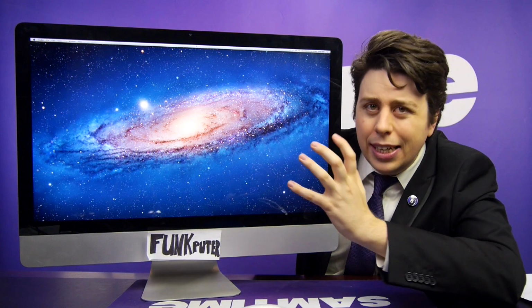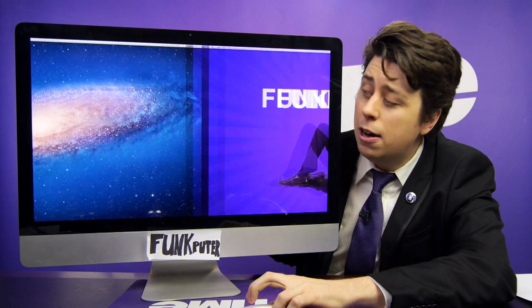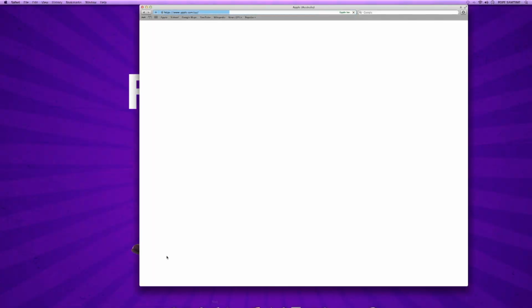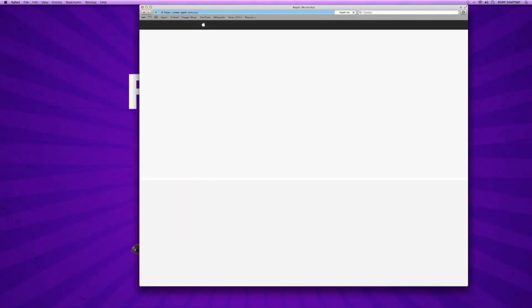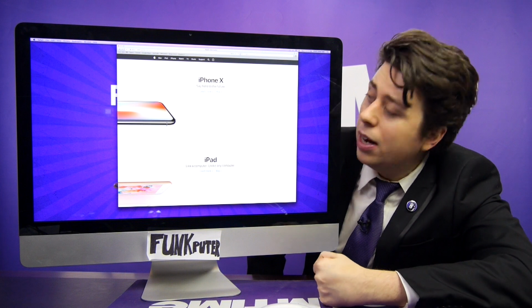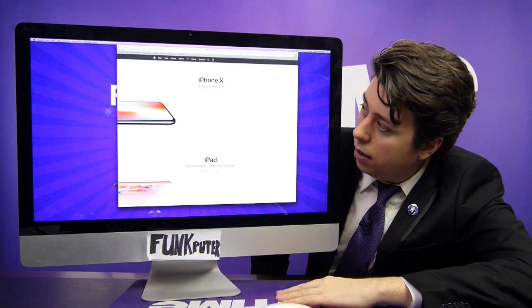Okay, so naturally, to get this machine ready for 2018, the first thing I did was install Funk OS on top of the Mac OS Lion that it came with. The version of Safari that comes with it can load some websites, like Apple, sort of, but for most of them it tries and then gives up. So you might as well call OS X Lion Cecil, because it's not a fun Safari.